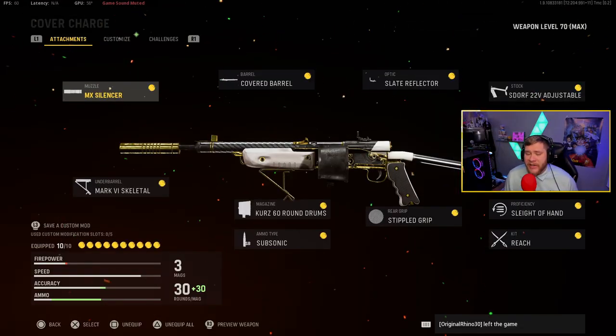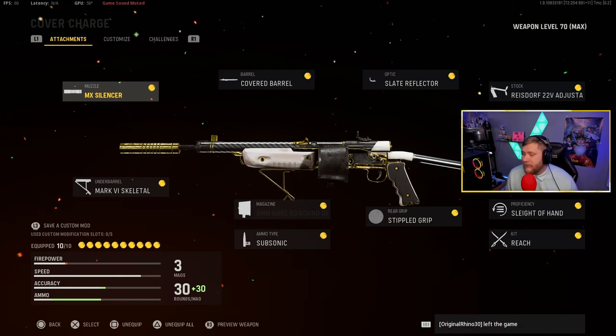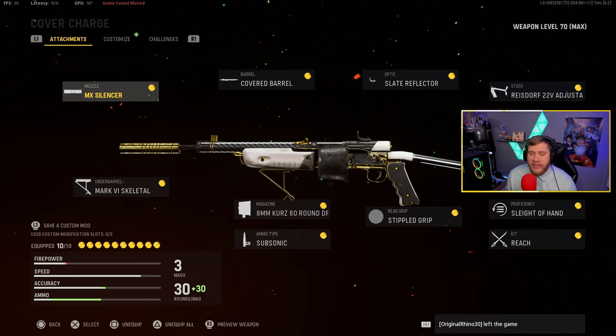So the class setup in today's video is right here on screen. We got the MX Silencer, the Covered Barrel, which is the barrel I'm talking about, Slate Reflector sight, the Ressendorf stock, Sleight of Hand reach, simple grip, 8mm Kurz subsonic ammo type, and the Mark 6 Skeletal foregrip.